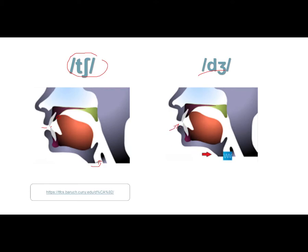Again, lips are open, teeth are slightly open. Tongue is up and to the front, and then of course we see that it is voiced. J, ch, ch, j, ch. They are the same placements and manners of articulation, except for voicing. So voicing is important. Hot diggity dog.